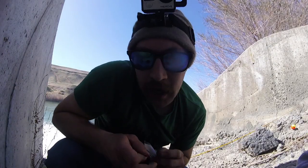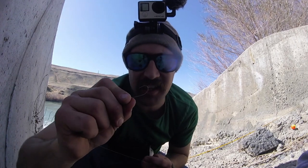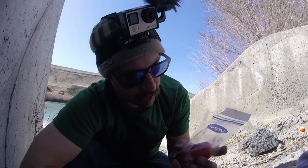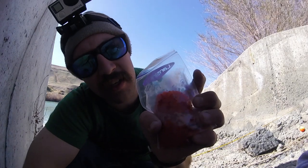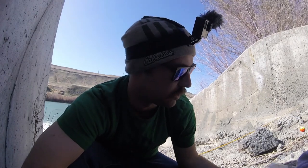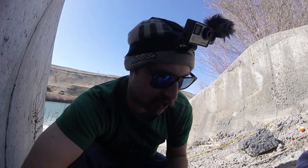All right, guys, I'm gonna be using just a regular bait holder. I think it's a size 4. And then my secret thing right here, that is steelhead roe. So I actually caught some steelhead yesterday. I didn't get it on film because I wanted to just fish, basically. And I was still kind of learning how to do things, so I wanted to spend more time fishing. But I'm gonna throw some of that stuff on there.